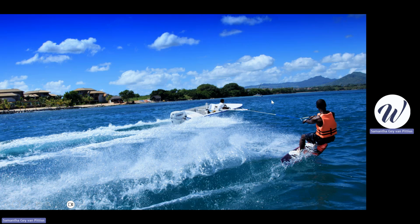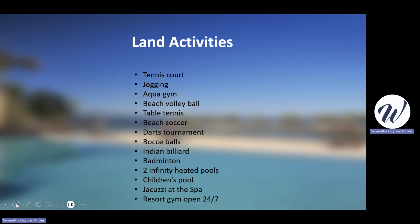Here you can see the gentleman having a very nice time over the ocean, enjoying his water ski. What a nice experience. All right, and then as far as land activities are concerned, you've got a tennis court as well, a really nice, beautiful tennis court. I'll show you a picture of it now.